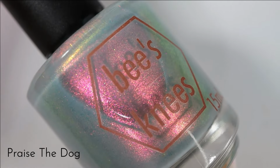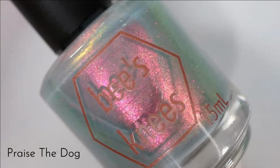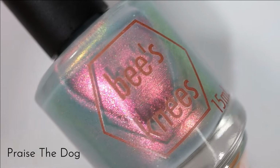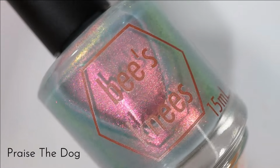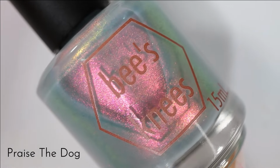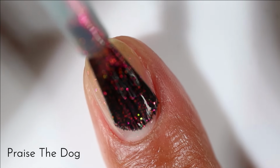The next shade is called Praise the Dog. This one is a sheer grayed out blue with strong pink to gold to green microflake shimmer, and it's going to be $14. If you're someone who finds themselves absolutely loving Bee's Knees Lacquer sheer polishes, this one is for you. You will adore this one. The shift in the shimmer is so vibrant, so apparent and obvious.